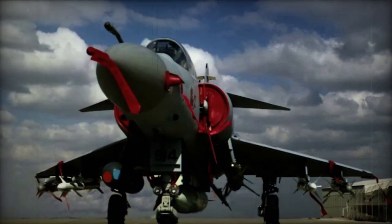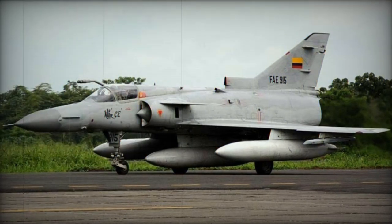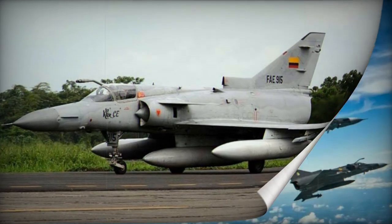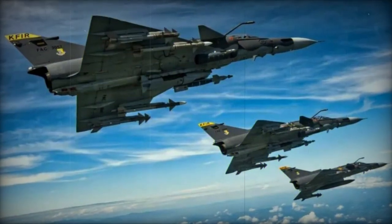Some 185 C.2S and TC.2S were built, including 12 C.2S exported to Ecuador in 1982, and another 11 to Colombia in 1988-89. By 2020, Colombia operated a total of 23 Kfirs. Both customers also received a Kfir TC.2S.